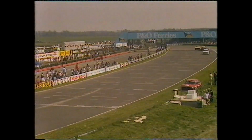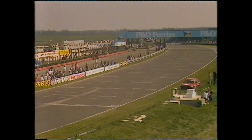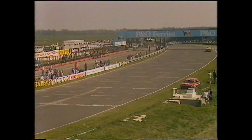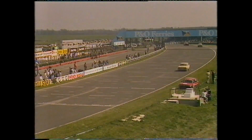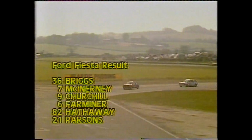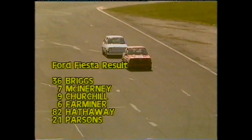The race has been won by Briggs. McInerney is 2nd. Churchill is in 3rd position. Farminer, and let's just take a check on that. The winner then, Ian Briggs. In 2nd place, Mick McInerney. In 3rd position, Graham Churchill. In 4th position was Graham Hathaway. In 5th position was Robin Parsons. And in 6th position, Michael Ireland.